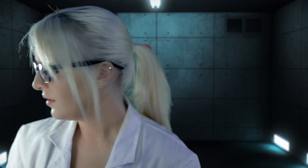I'm going to attempt to see if 173 has a heart rate, lungs, or any other body systems that we should be aware of. So I have here a heart rate monitor. I'm going to place this on 173's finger here. Okay. Heart rate monitor is placed on.